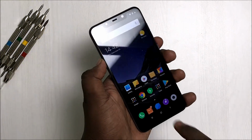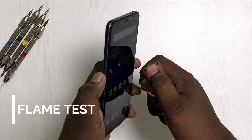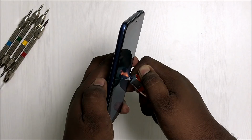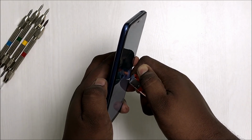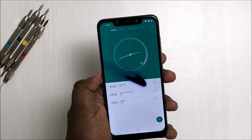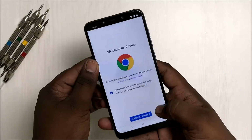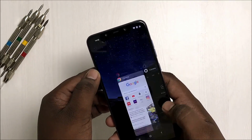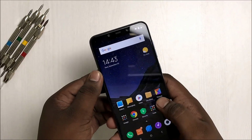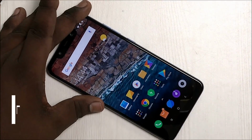Poco F1 comes with an IPS LCD display which withstood around 10 seconds in direct contact with flame. The pixels soon recovered after the heat got dissipated. There were no blue or burn marks left behind. Expect one if the phone has an AMOLED display.